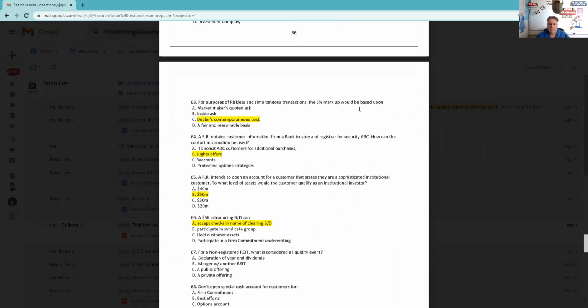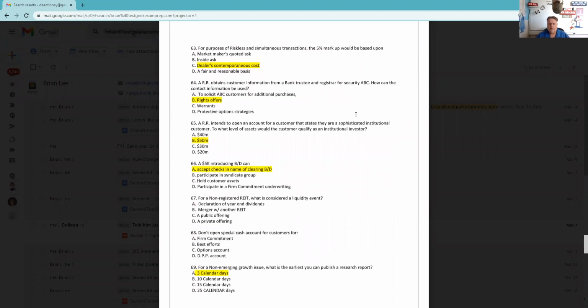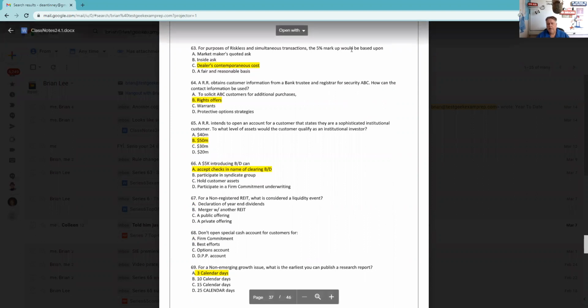For purposes of riskless and simultaneous transactions, I love this one. If you decide to go all in on Brian's videos, as I mentioned on this one, I'm a big fan of this one. That is almost an aim and shoot, point and click performance opportunity on the exam. Given that I did a riskless simultaneous trade, I have no inventory risk. It's going to be whatever the market was at the time I did that.